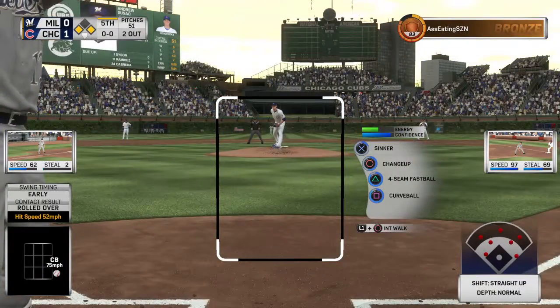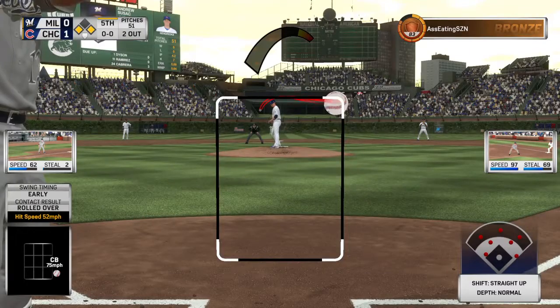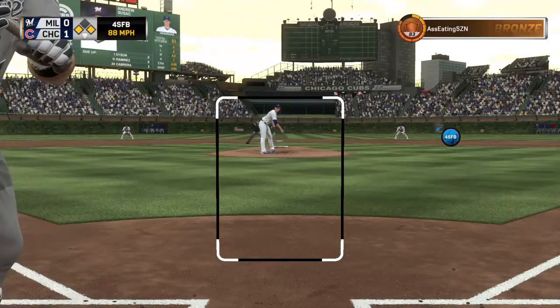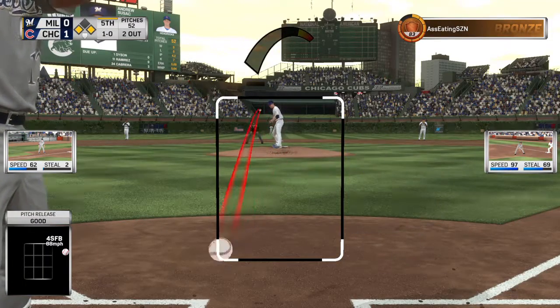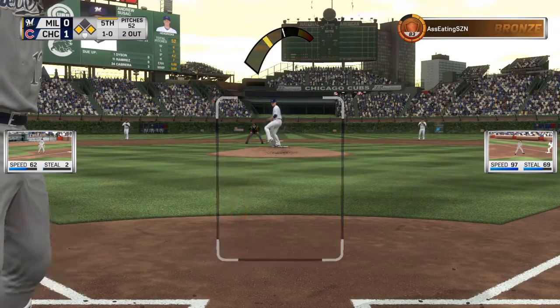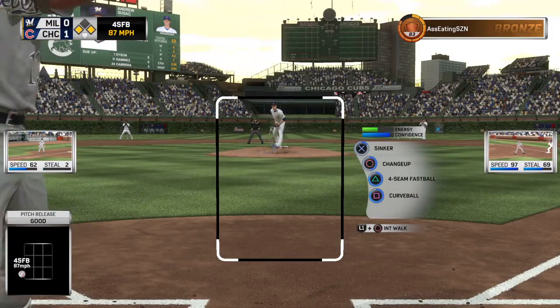Settling in now, Andrew Susak. 0 for 1 for him here in this one. Trying to hold the lead. Here's the delivery. Off the plate and away there. 1 ball, no strikes. Here comes the 1-0. A fastball that just misses inside.